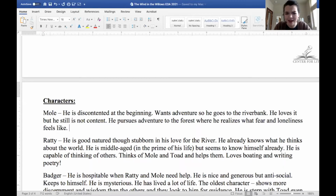Who comes to save him? Ratty. Yes. And in this moment, we kind of have a moment of decision for Mole a little bit. He's saved by relationship with Ratty, and he goes back home and is content there on the riverbank for the rest of our story, right? Okay. Yes. What do you think Mole finds that satisfies him?